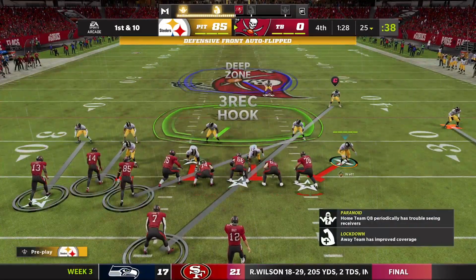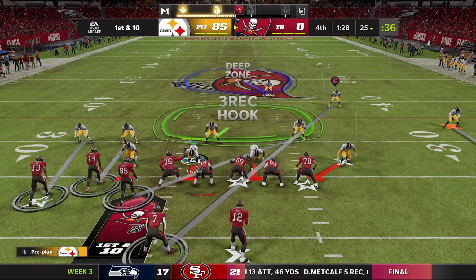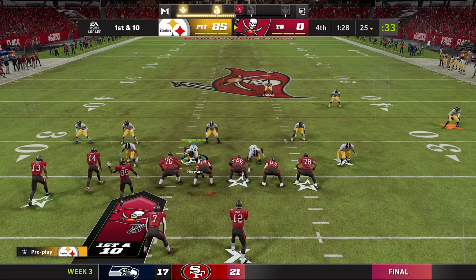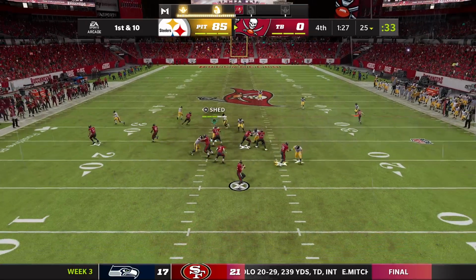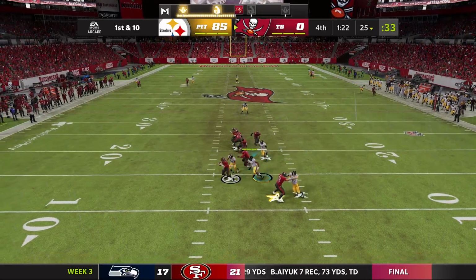The Bucs offense set to begin their next possession. Let's just be frank. They're playing for pride at this point. That's all that's left because victory, not a chance now. And I can't wait to see.